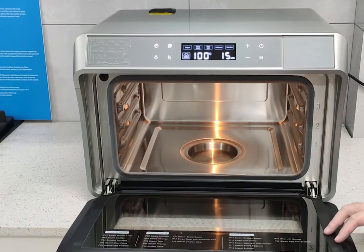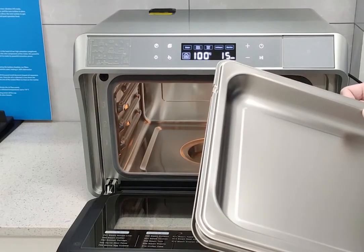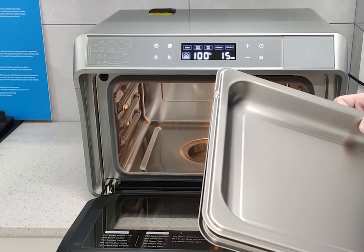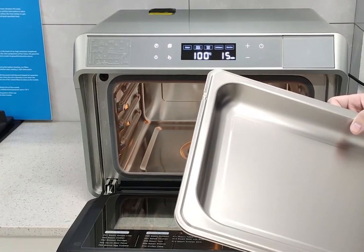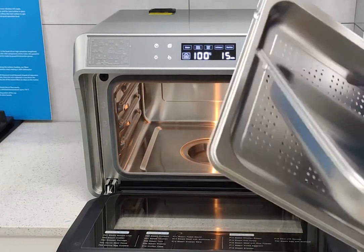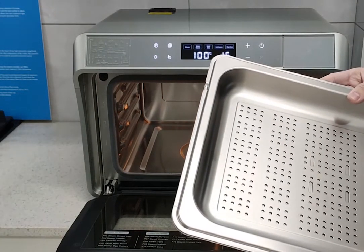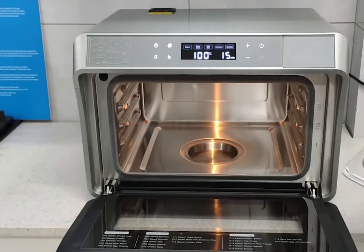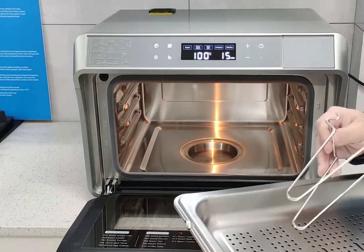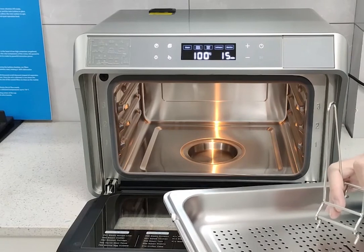The ST10 comes with two different trays. One non-perforated tray is for dishes with moisture and sauce, such as steamed fish and some desserts. The perforated tray is for quickly heating food, like dim sum or steamed rice. There is also a stand for baby bottles to be disinfected by the steam oven.